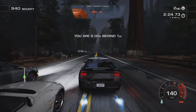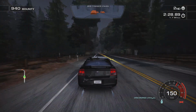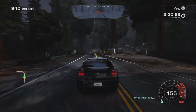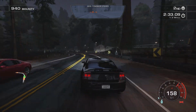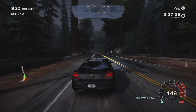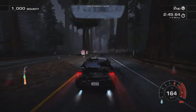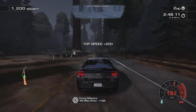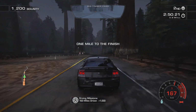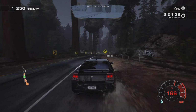All of us apart from first, as we're 8 seconds behind first, are bunched together, and 1.6 miles left. We're up to 2nd, but it's going to be a bit of an effort to try and get a challenge on here as we skip forward a little bit. Reach our top speed of about 167 miles per hour. We've done 100 miles driven as a milestone.